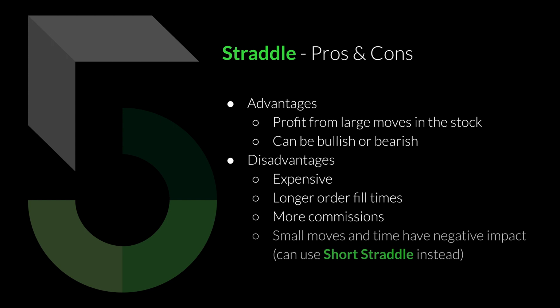And the fourth disadvantage that I see with the straddle trades is the time decay when you go long on options. If there are small moves in the stock, that could be advantageous if there's a lot of time left in the trade. But small moves, they don't really make this trade setup very profitable. You need large moves away from your strike prices. Time really has a negative impact on these long straddles.